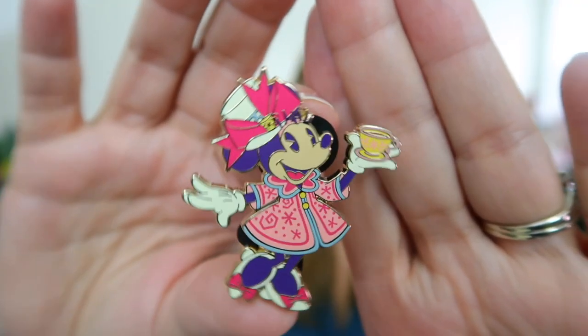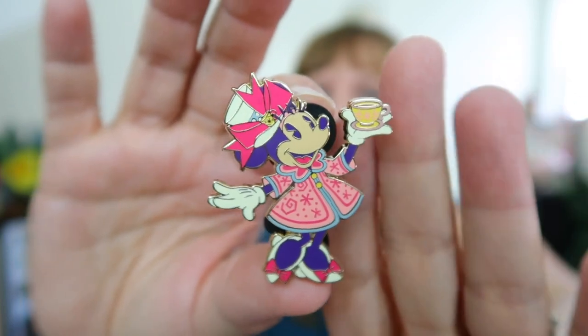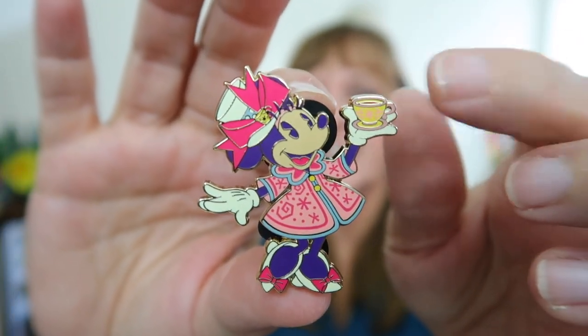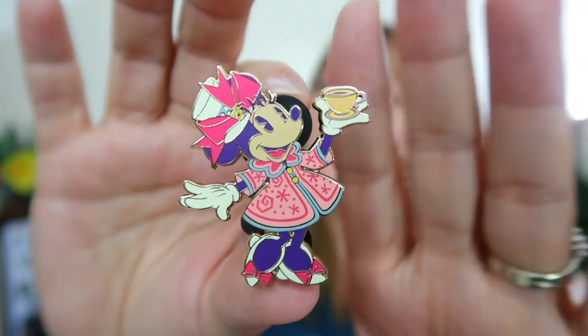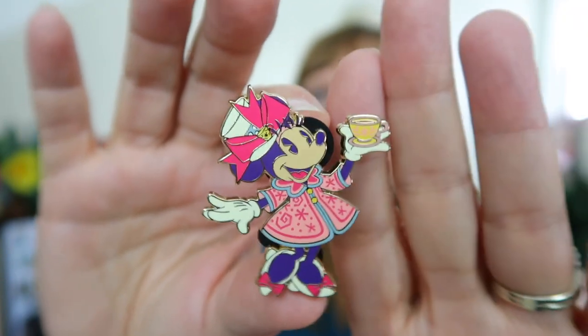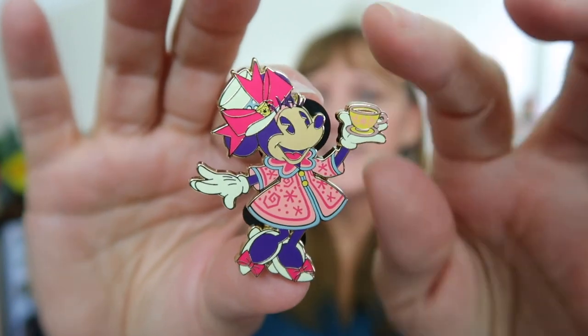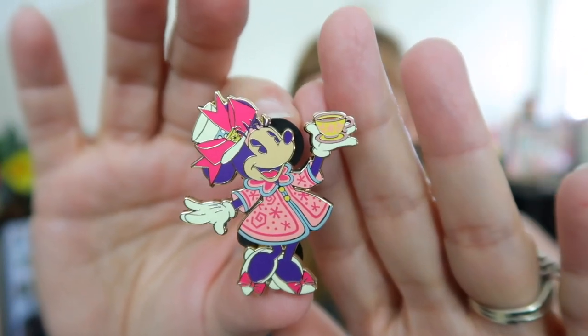The next pin is Minnie, of course. Oh my gosh, look at her, isn't she beautiful? She's all dappered up, and she's holding a teacup, which is really cute because it's the same teacup as the first pin I just showed you. So each of these collections has an attraction pin, a Minnie pin who's dressed inspired by the attraction, and then an ear headband pin. But look at Minnie, she is just really adorable and so dainty. Oh, she's beautiful, love this.